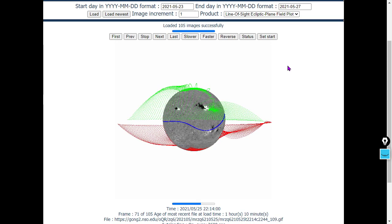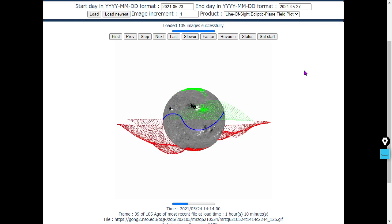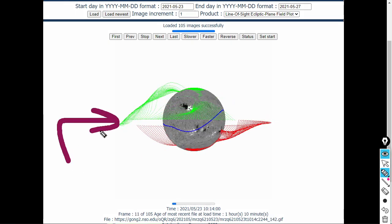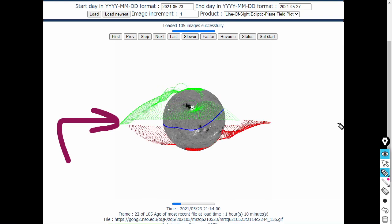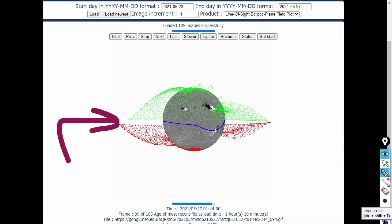Here's a line of sight ecliptic plane field plot. We just showed you the top view. Here's the line of sight, and you can see these indecisive moments over here where the North and South Pole are battling over the polarity of the current sheet at the altitude, at the latitude of the Earth.